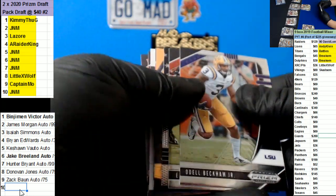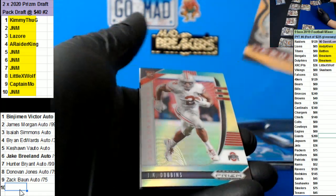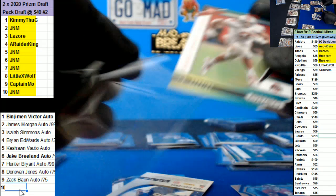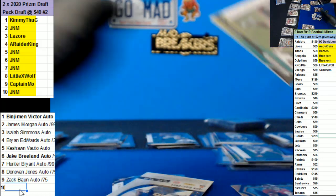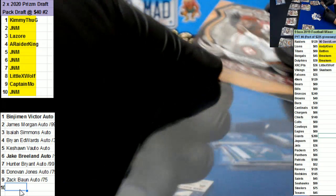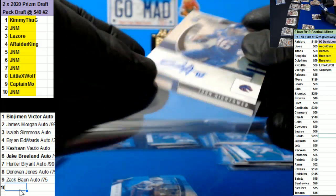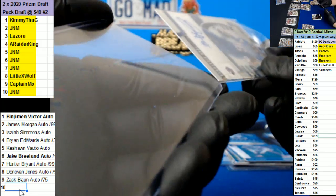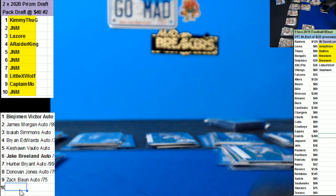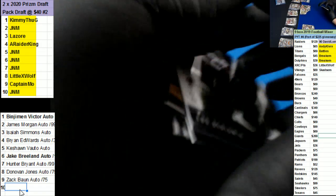All right, here we go. Josh Jacobs, number 149, J.K. Dobbins, 249 here. There's going to be a John Hightower. This one will be called a John Hightower pack.